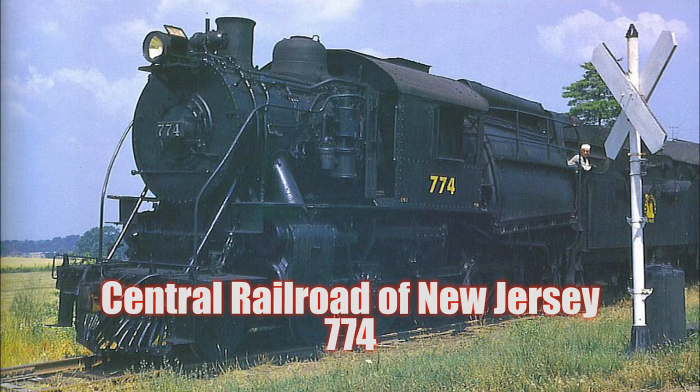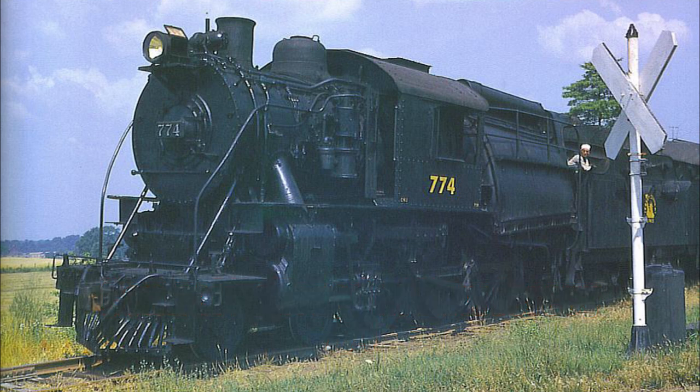Number 2. Central Railroad of New Jersey 774. The first and only Camelback to be featured on this list. CNJ 774 was one of 10 L7A 4-6-0 Camelback engines numbered 770 through 779, built by the Baldwin Locomotive Works in Philadelphia between 1913 and 1914.